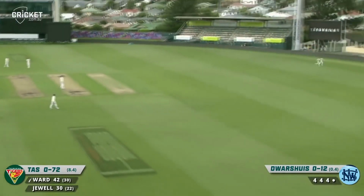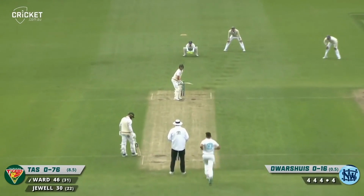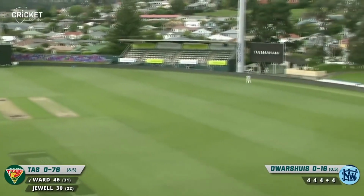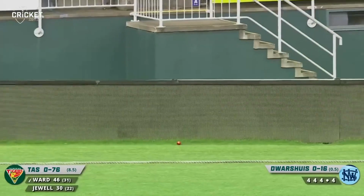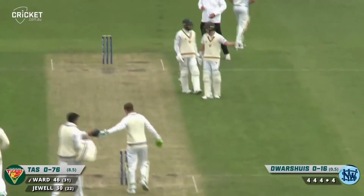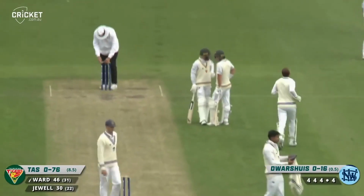Ward outside the off stump again. That's through the covers. That'll be 4 more. Ward cuts again, and that's going to be another boundary. 6 balls, 5 boundaries, and that's a half century for Tim Ward. He raises the bat, race to 50, and could he race to 100? I've got that right, have I?